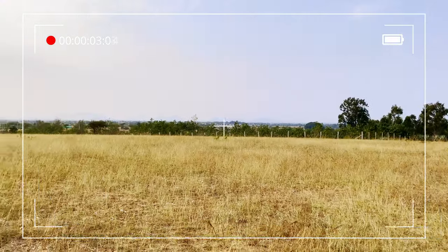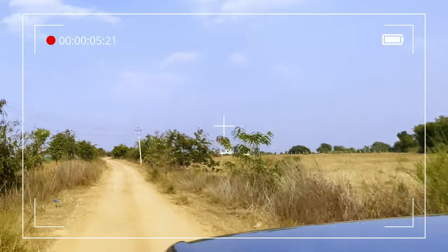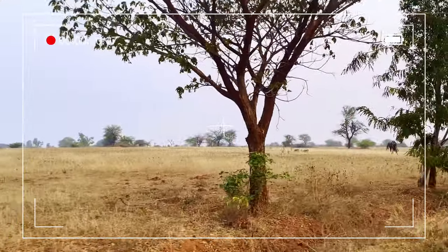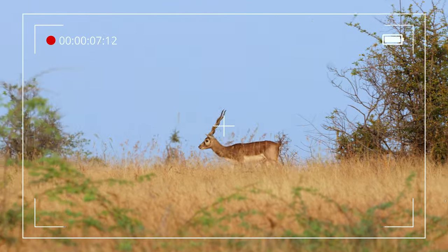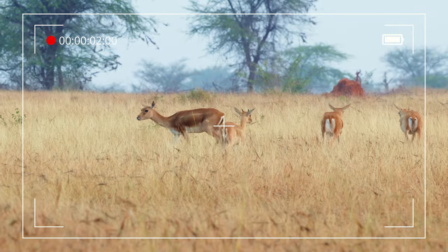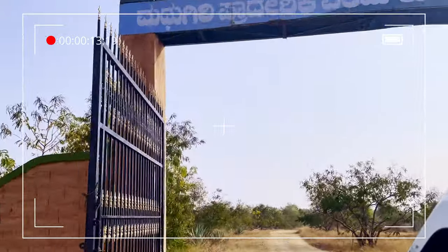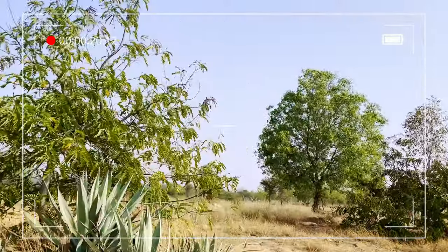A vast stretch of protected land with no thick forest and dense vegetation, but with wide open grassland dedicated and reserved not for any tiger, elephants, leopards or lion, but for an endangered antelope? Sounds like a far-fetched concept, right? Welcome to Jayamangali Blackbuck Conservation Reserve, a protected area in the Tumkur district of Karnataka.